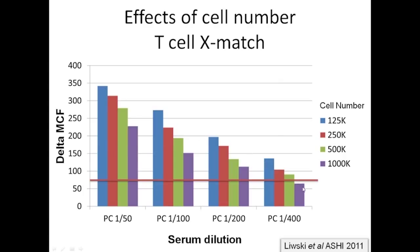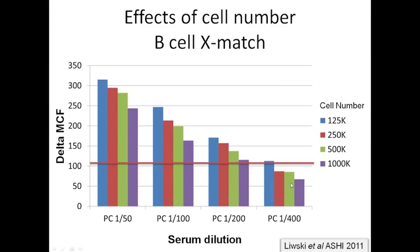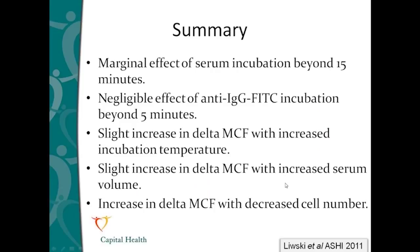And in fact, here at the higher dilution of our positive control serum, you can see that it may make a difference between a positive and a negative cross-match. And again, we found similar results when we looked at the B cells.